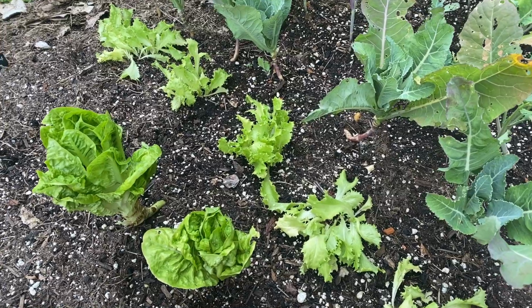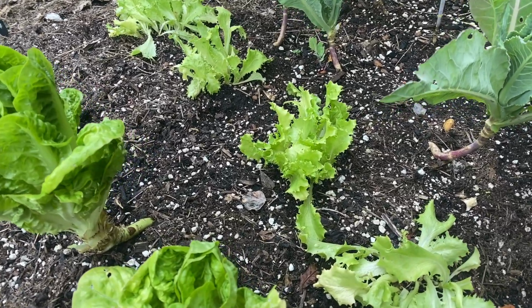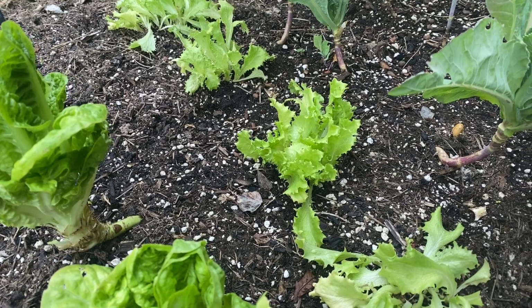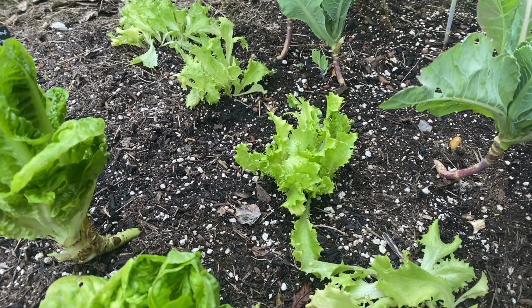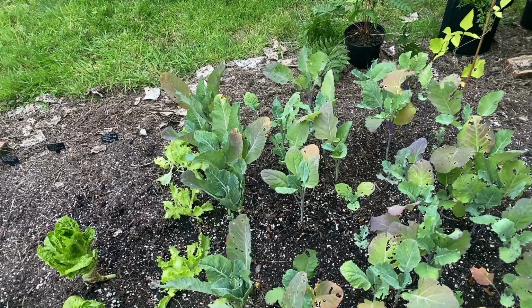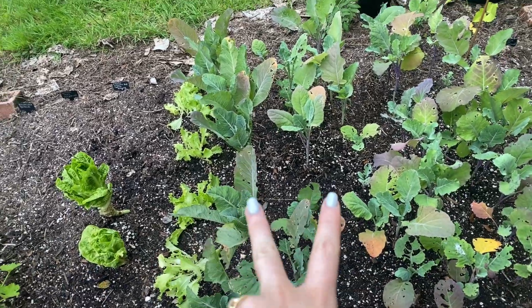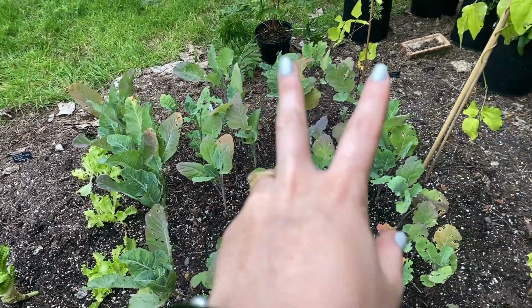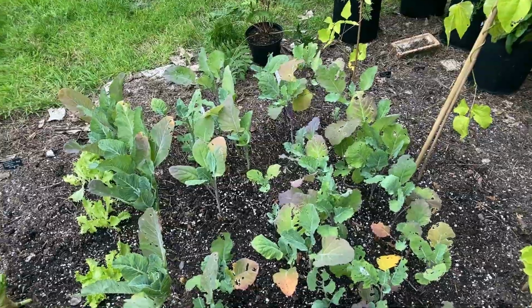The next row here then is just some crisp head lettuce. I've grown these from seed, started them indoors and then transferred them out. And they've been delicious as well. Quite small leaves, but really, really nice and flavorful. So this section here, there's two rows, these two, of Romanesco cauliflower, and then the rest are purple sprouting broccoli.